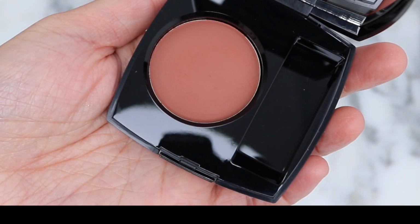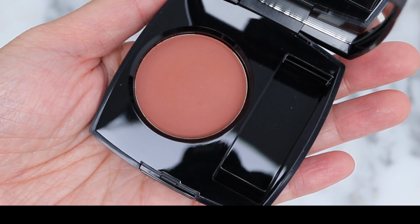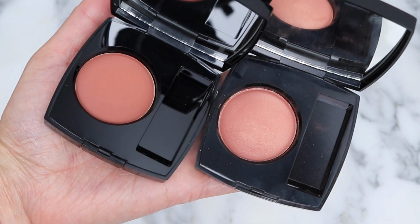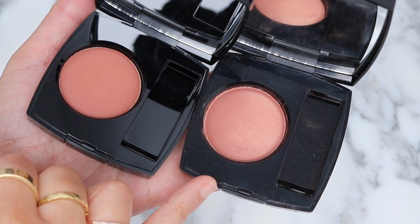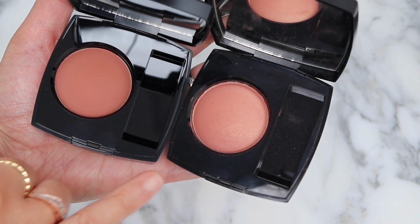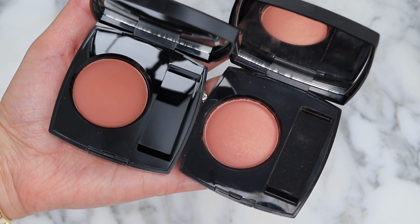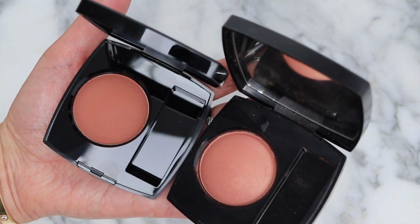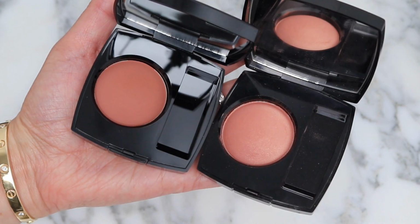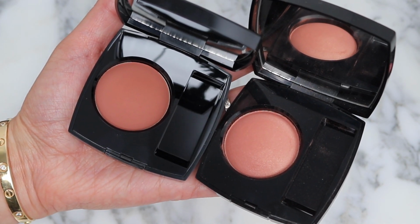I've been informed that Brun Rouge is replacing an existing blush, and that blush is Evening Beige. Here's the difference between the new blush and Evening Beige. So this is Brun Rouge, and that's Evening Beige. So Evening Beige definitely has more shimmer to it. Well, it has shimmer to it. Brun Rouge looks quite matte, actually. So I'm excited to give that a try. So I'll swatch those next to each other.